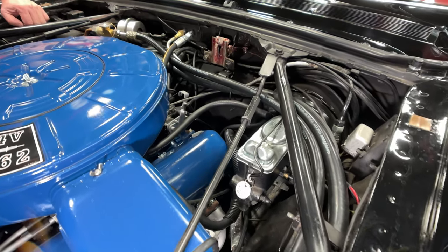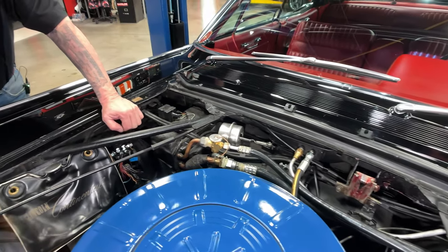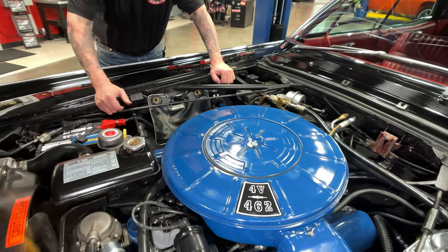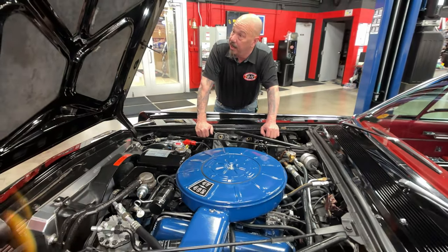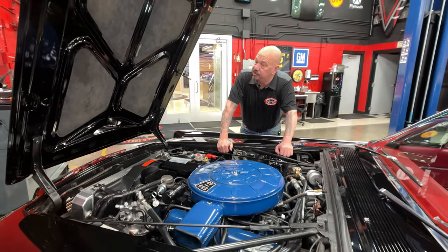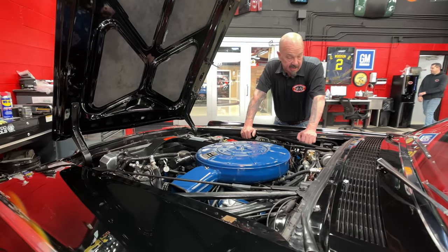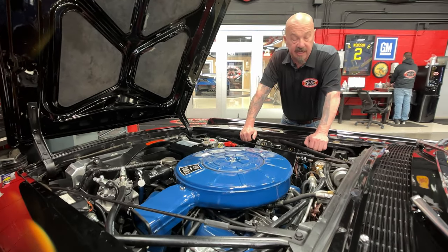I mean, she is just as clean as can be. This is exactly what you'd expect to look under the hood of this thing back in 1966. But the aluminum radiator, it wouldn't have had an aluminum radiator back then. Under the hood is nicely painted, new fiberglass under there. I mean, this is a show and go car, guys. Take this thing just about anywhere and be proud to show it in any show.